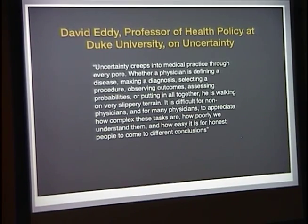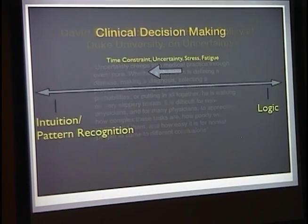he is walking on very slippery terrain. It's difficult for non-physicians, and indeed for many physicians, to appreciate how complex these tasks are, how poorly we understand them, and how easy it is for honest people to come to different conclusions."